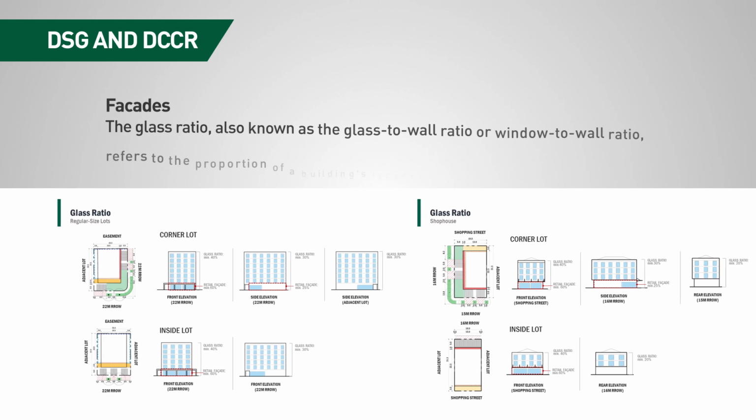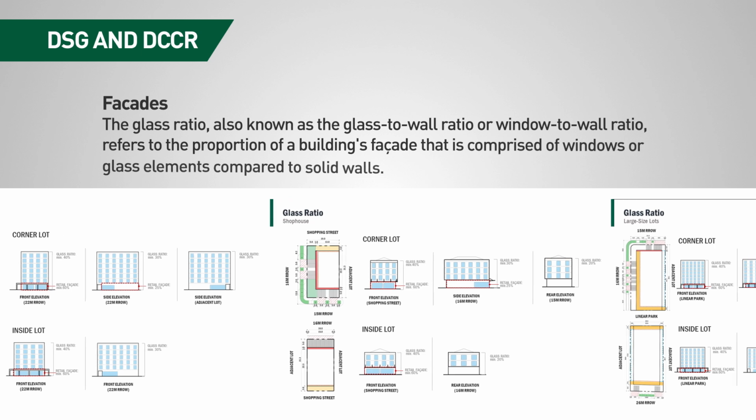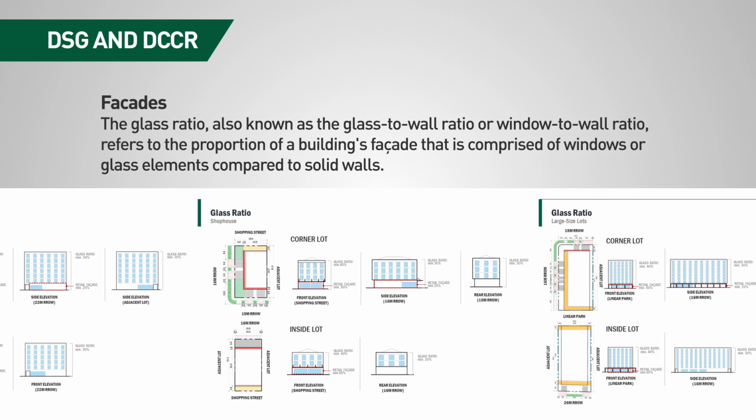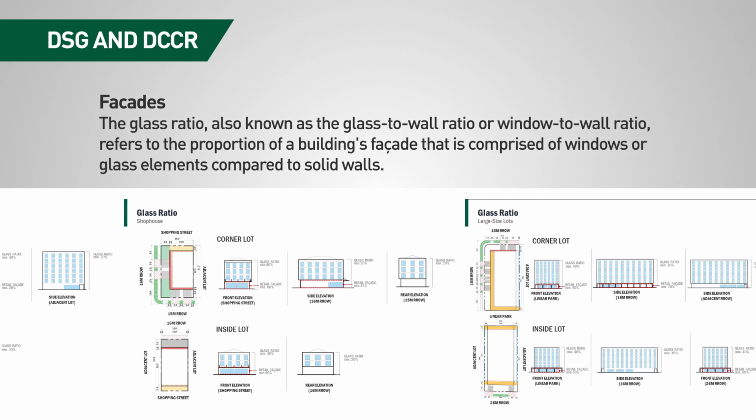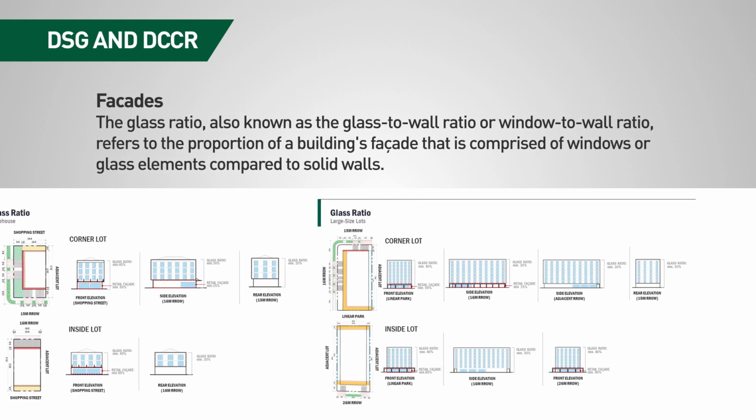Facades. The glass ratio, also known as the glass-to-wall ratio or window-to-wall ratio, refers to the proportion of a building's facade that is comprised of windows or glass elements compared to solid walls.